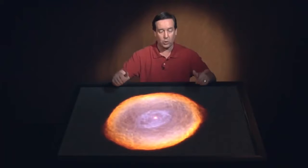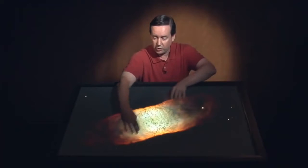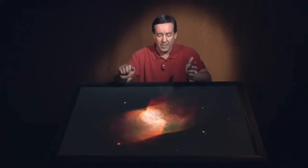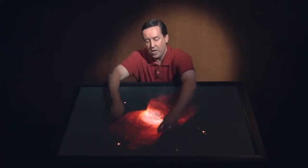We also have some that look like bubbles. This one is called the Spirograph Nebula. It's got a big bubble shape to it. We have some that look like cylinders. You can see this is a cylindrical one with holes at either end down here. We have some that look like hourglasses. It's sort of pinched in the center and has an hourglass shape out here and an hourglass shape out here.